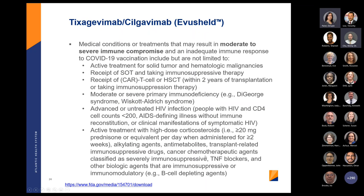So for this group of patients, these are the outlined moderate to severe immune compromise conditions. This agent would provide an added layer of protection in addition to vaccination for patients who may not mount an adequate immune response. So I think the specialists are primarily ordering Evusheld, but any primary care provider within Atlantic Health can also order Evusheld, so this is something to keep in mind for your patients that present with these conditions.